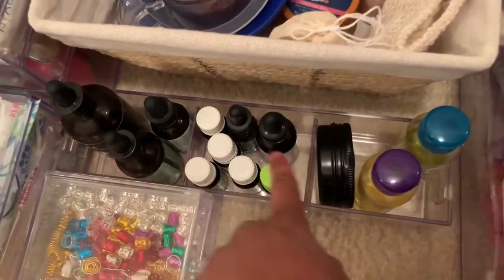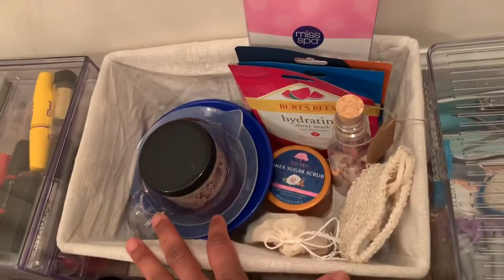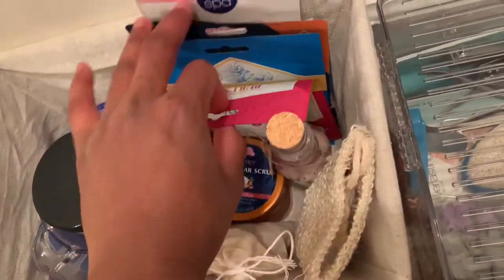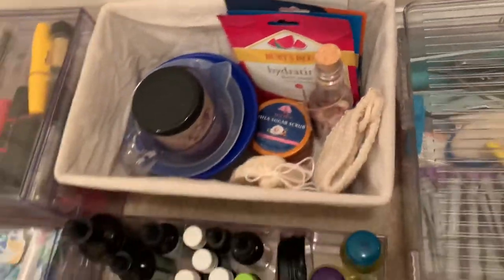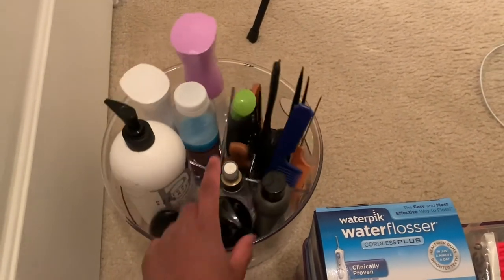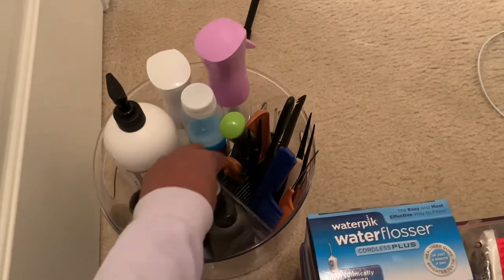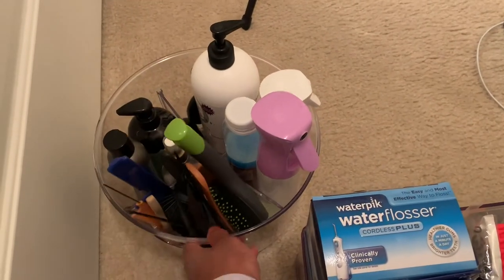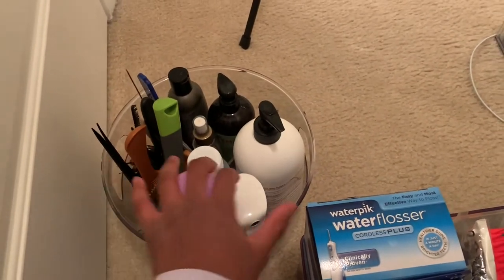All my different types of oils. And then my spa bucket. So it has all the face masks and things of that nature. The scrubs. And then, of course, I have my shampoo. This is a hair mister. All my combs and brushes. And then my sprays for my retwists.